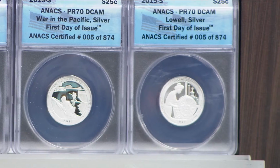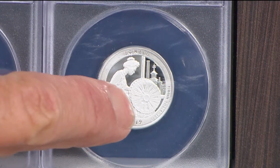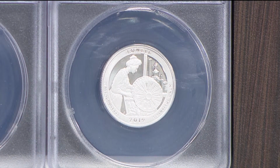Then you go to celebrate America's entrepreneurship. This is Lowell, Massachusetts, the Lowell factories right there in Massachusetts. Look at that, very, very important to the establishment of America. The detail on that's crazy. The detail on this, because it's done in silver. Anytime they can do silver, you get a better detail because it strikes up better than the manganese brass of the others. So you're going to have that.